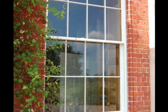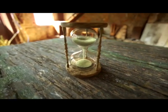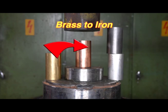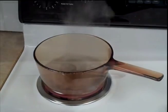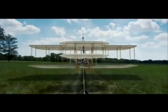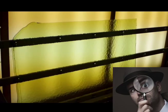From this to these. This is the true story where the sands of time, or at least sand, becomes glass, with coal-fueled fires that help replace brass objects with iron ones, where heated water becomes steam that powers a revolution. There are links from the past to our present with tech objects, from windows to steam-powered wheels. Let's start with a see-through substance.